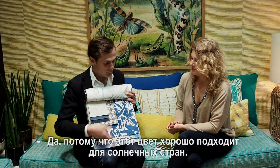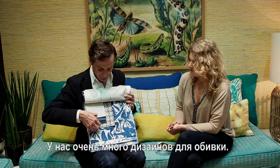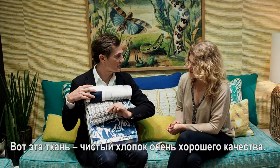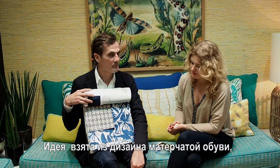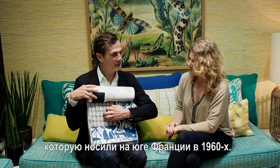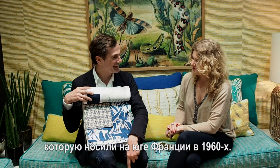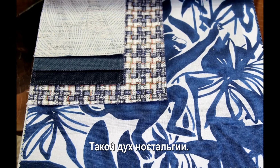Oh, blue. Yeah, blue, because blue is always perfect for the sunny place. And we have some upholstery quality, and it's a pure cotton quality. The idea looks like, in the south of France, we wear some espadrilles, the fabric shoes. In 1960, we used this kind of fabric, very small scale, 3 colors, and normally we make shoes with that in the south of France.